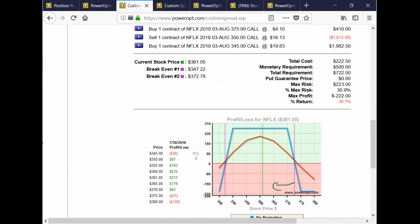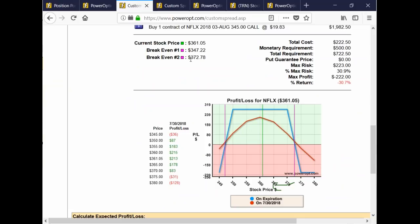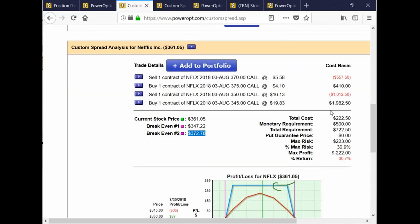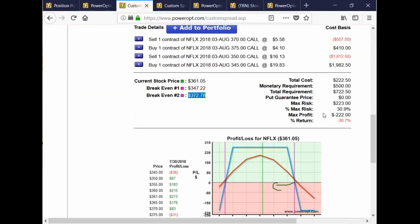Now you've got your plateau for the iron condor. I've got a good break-even range of about 30 points, 12 points up and about 14 points down. Okay, that looks pretty good, but it's here. And Netflix could move 12 points or 14 points in the next 14 days. That is the strangest thing. Oh, right. No, it's not a strange thing at all.